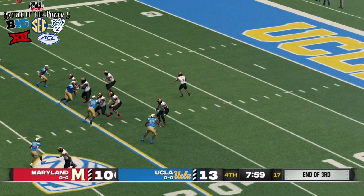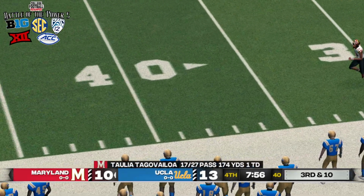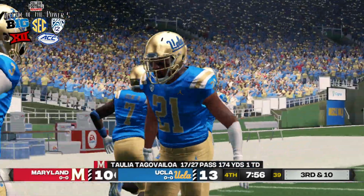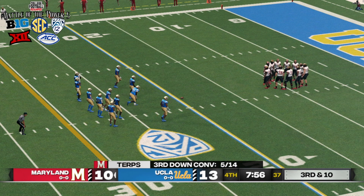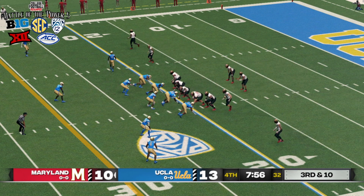Great job by the defense of getting after that quarterback. And right now, I think they've got him with some happy feet. He appears to be a bit rattled. Pretty obvious passing down here. They're faced with third and one.